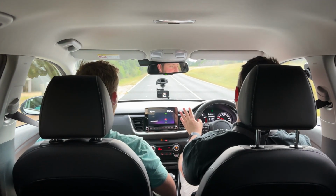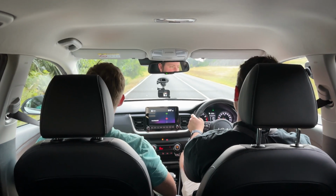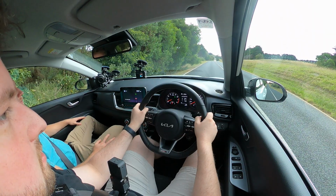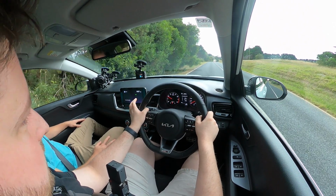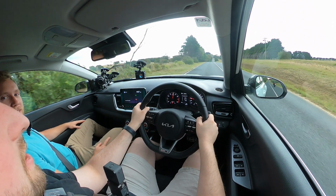Friend, we're now driving the Kia Stonic GT line, and I just want to get the worst part of this car out of the way. Let's just get it out of the way. Okay? We rolled back a little bit. Oh. That's horrible. That's genuinely awful. I was waiting for that.